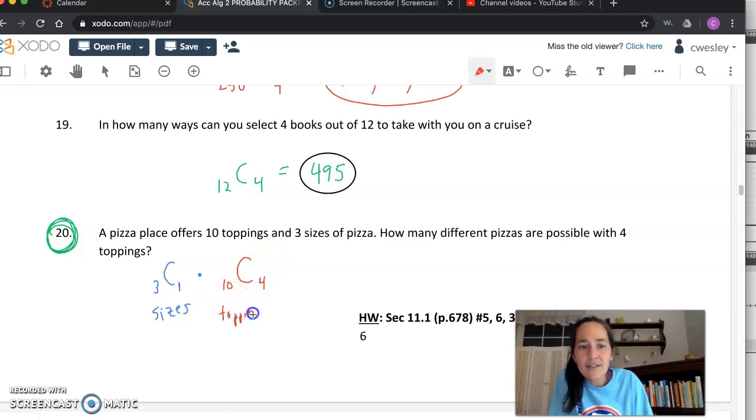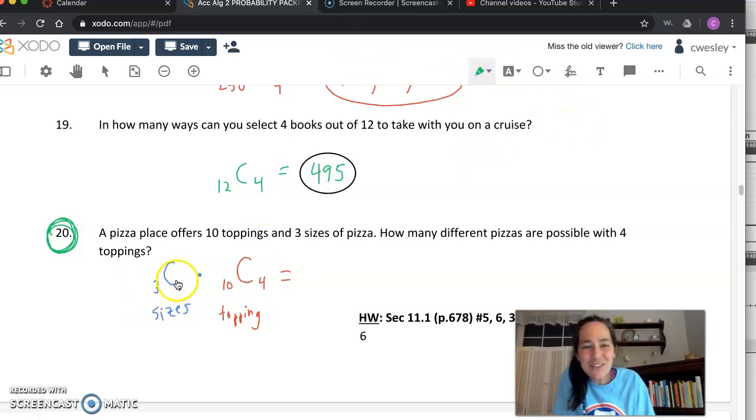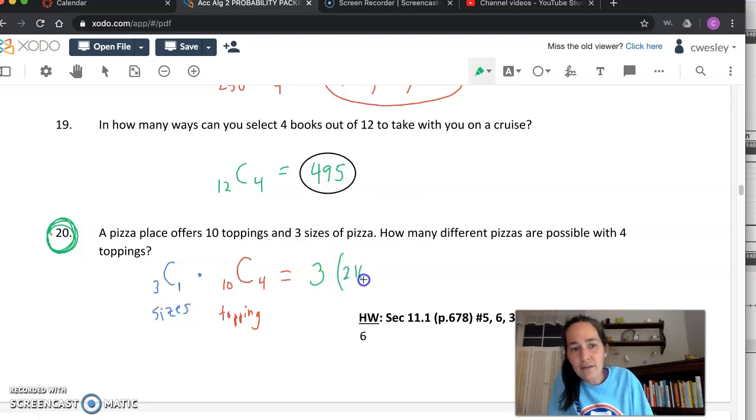Now, it's kind of silly that I wrote that 3C1. I wonder if anybody's been wondering about the 3C1. What is 3C1? How many ways are there to just pick 1 thing out of 3 choices? There's 3 ways. You could pick the first size, the second size, or the third size. So really this is just the number 3 times 10C4. 10C4 I'd have to do a quick calculation for to get 210. We will multiply the 2 and get 630 as your final answer.